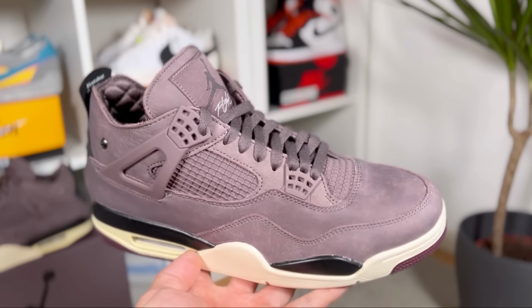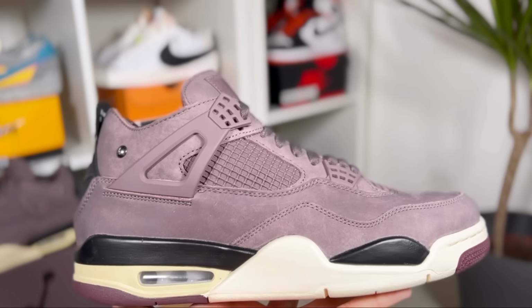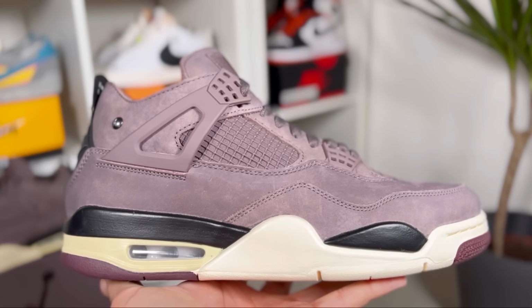So this one, guys, got originally released back in November for a retail price of £205, at least here in the UK. So let's go ahead and also do a breakdown of this one, guys.